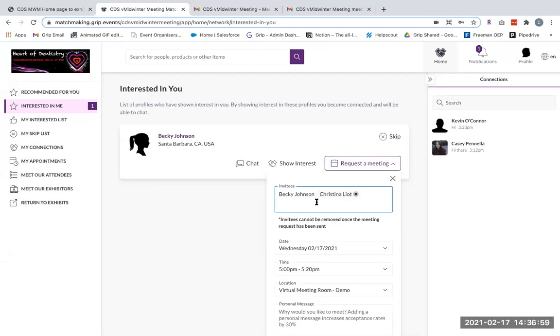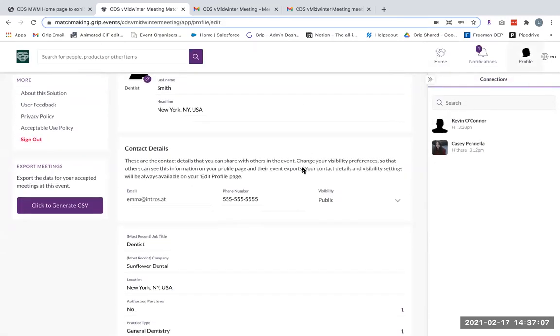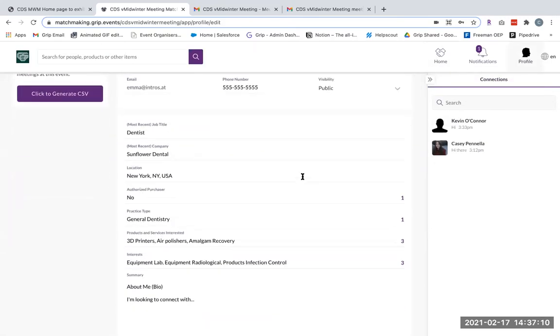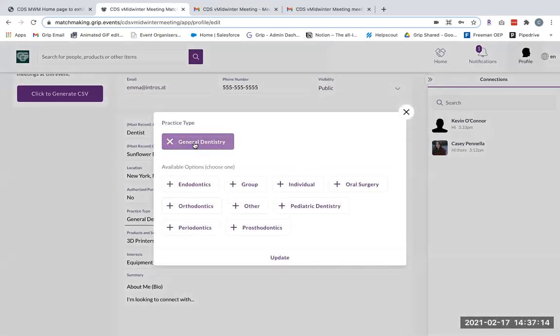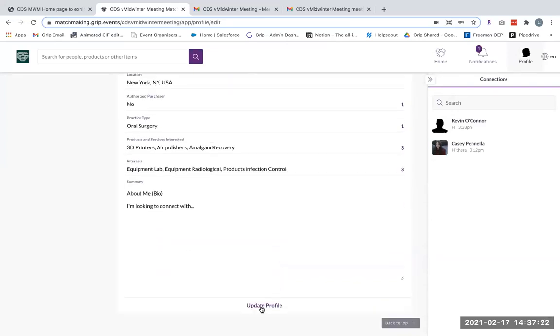Can I update my preferences more than once over the course of the meeting? Absolutely. You can go into your profile at any time throughout the event, scroll down to these preferences and update them as you see fit. Just remember, when you update them, scroll down to the bottom and click update your profile. But yes, at any time throughout the event.